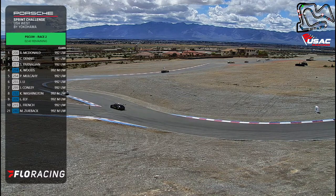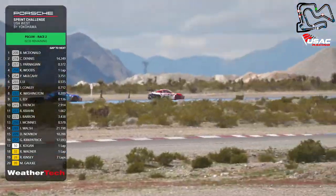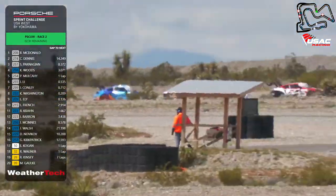What a frantic end of this race. We're down to less than 3 minutes left. I didn't realize how much time had gone by. It has been a lot of fun out there, that is for sure. Absolutely. Seeing how everyone's car is progressing as time is going on.